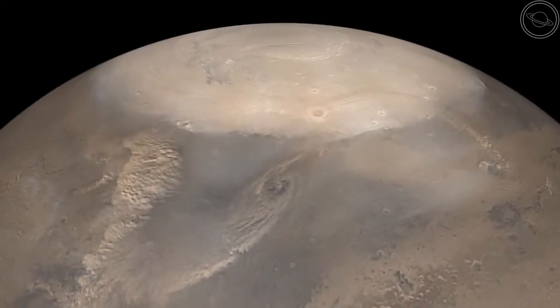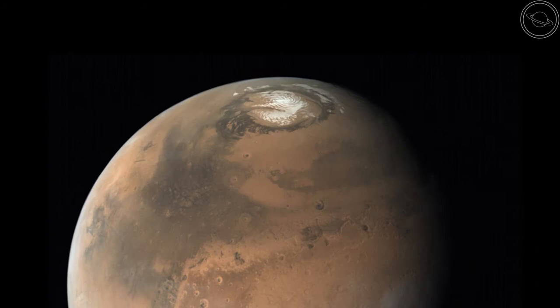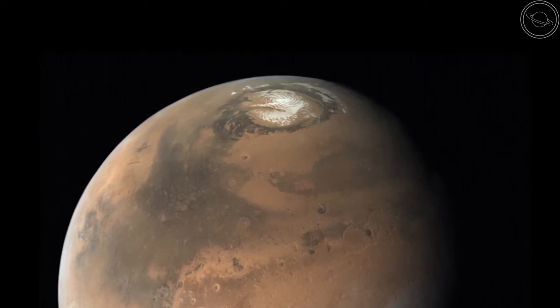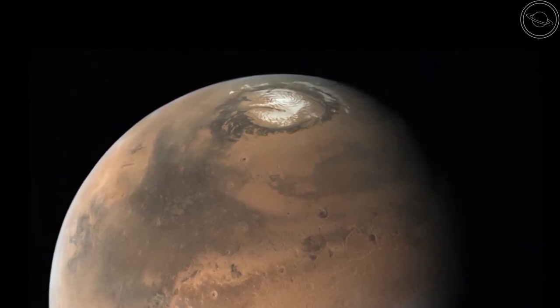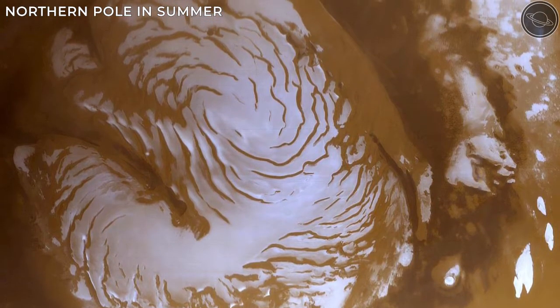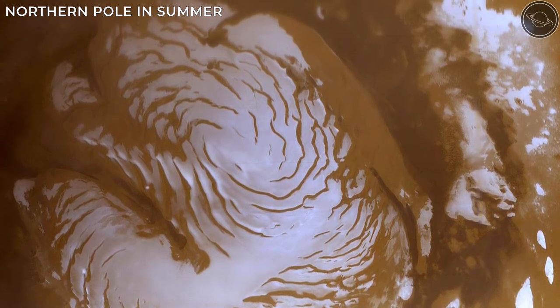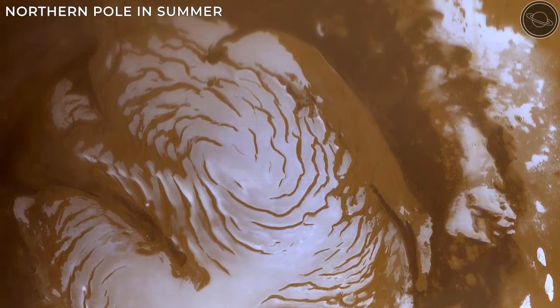Another similar feature between Earth and Mars is that they both have polar ice caps. However, on Mars, these ice caps are mainly made of dry ice when CO2 in the atmosphere sublimates into solid form. Just like on Earth, the polar ice caps shrink and grow by 25 to 30% in size as the seasons change from summer to winter.